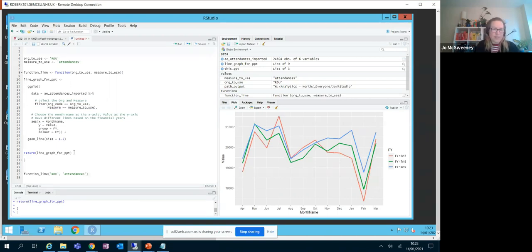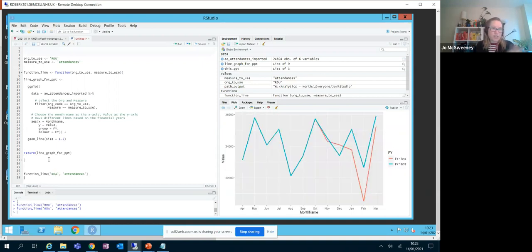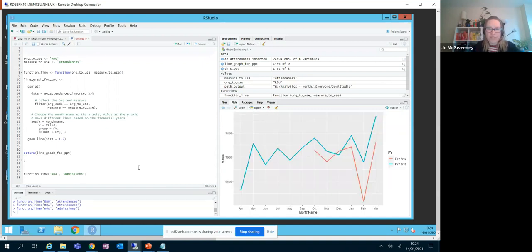And even nicer, when we run that, we will see exactly the same graph. You can see the change. RDU attendances changes it automatically. We've got different measures in there. Because we have the data in a nice tidy data format, it means that we can change them really easily. Just to show admissions instead. Next one, there we've got the function line.